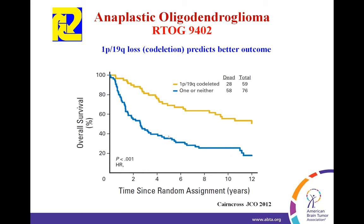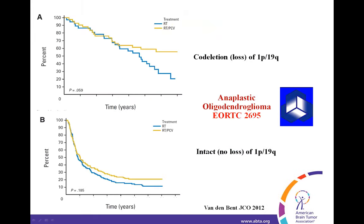What they also found was that if you had loss of 1p19q, you did much better with the treatment than if you didn't have loss of 1p19q. And in this other study, that shows the same thing, that loss of 1p19q resulted in much better outcome with a combination of radiation and PCV compared to radiation alone. If you had intact 1p19q, you still did a little better with chemotherapy added, but it was a very modest effect and wasn't really statistically significant.